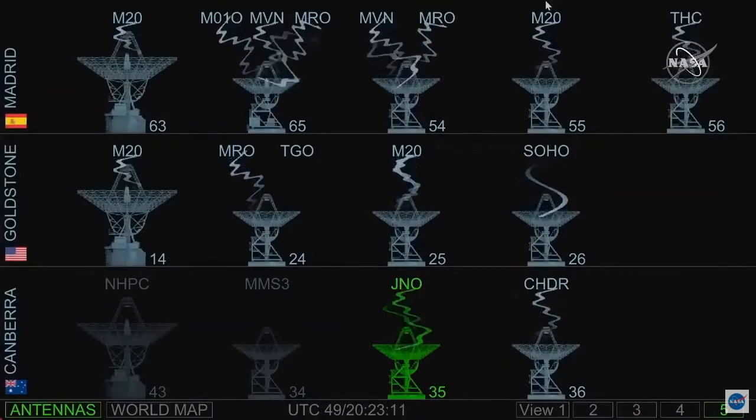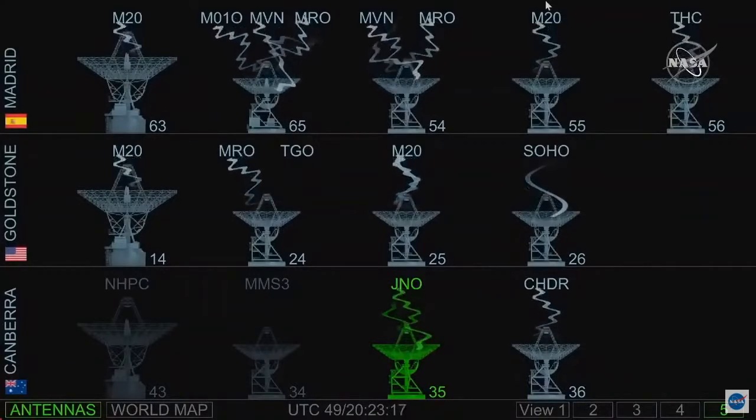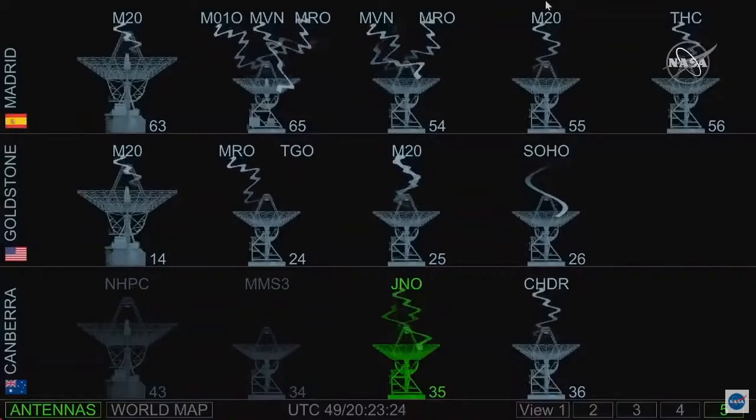All stations on M20 EDL ops. At this time, we will go quiet on the net until we start our call-outs during EDL telemetry. Here we go.